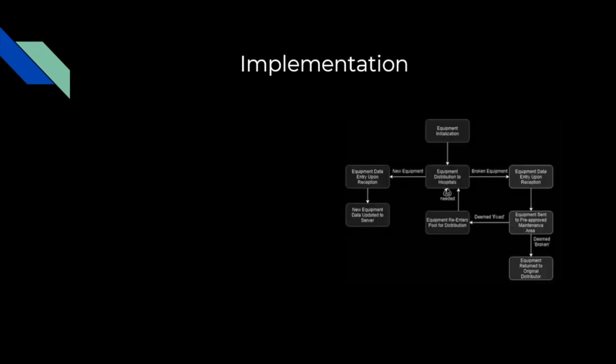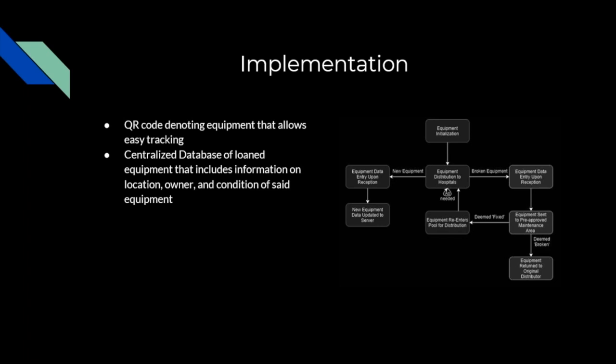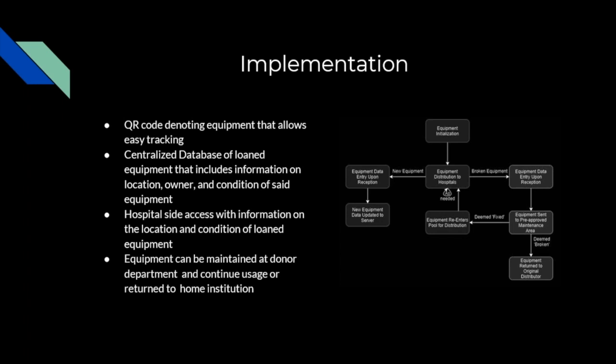So implementation, we do have this figure on the right, but just to go through it more simply, we start with a QR code that we will tag onto our equipment. The centralized database will record this information with basics such as location, owner, and condition of said equipment. And then the hospital side has access to this, and that means that the donor hospital, as well as the hospital receiving equipment, have access to the information stated above. And then we can determine if there needs to be maintenance, if it can continue to be used after a fix, or if it needs to be returned to the home institution for whatever reason they might have.